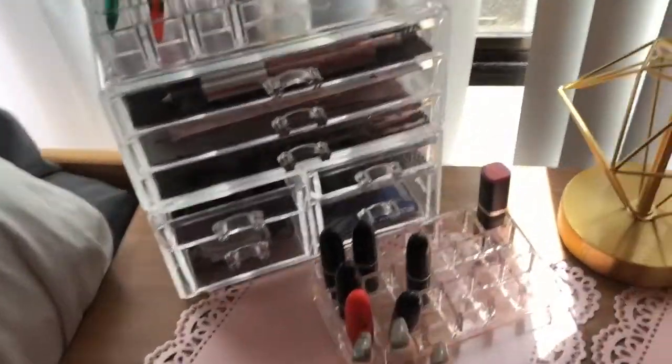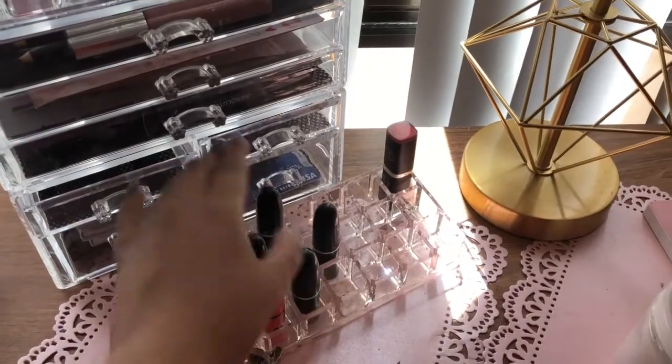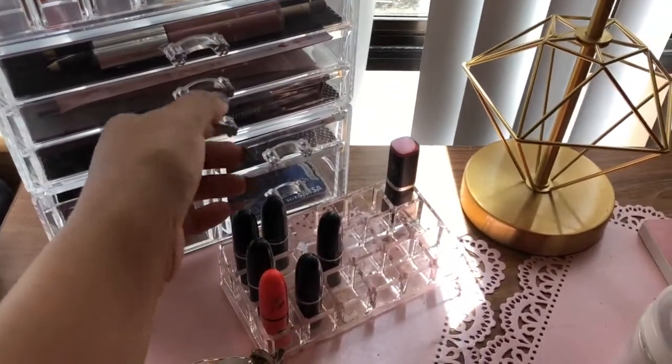So this is my dresser. I put all my underwear in here, my pajamas in the second one. In this last one, I put my socks, and then in the third to last, I put onesies and towels. And then of course, here's my makeup thing with all my lipstick. I don't have all my lipsticks, but some of them.